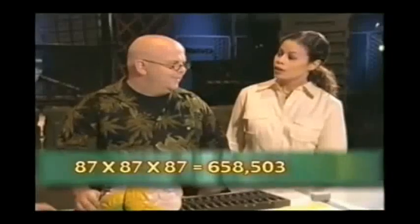Before your very eyes, Scott just calculated the cube root of 658,503. Try that on your own. So that's easy stuff. Now we're warmed up, okay? That's the easy stuff. Okay, since we can't keep up with him, we'll bring in a professional.